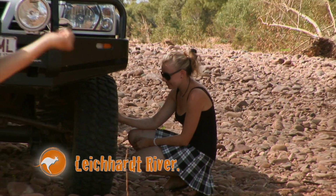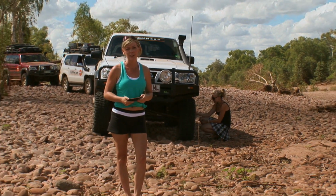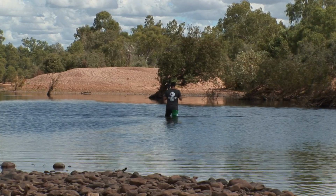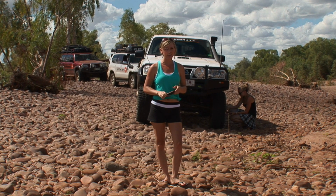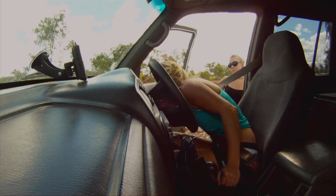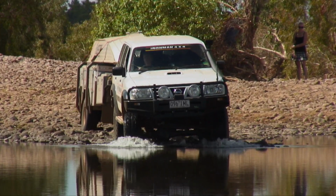Okay, so Joe's just letting my tyres down for me. We're about to cross what's called part of the Leichhardt River. We've spent quite a bit of time walking through it because it is deep in some sections, but we've found a path that we'd like to take that we think will be okay. It's only up to about waist deep in most sections, so I'll just take it nice and slow, not push too much of a bow wave, and we should be fine.